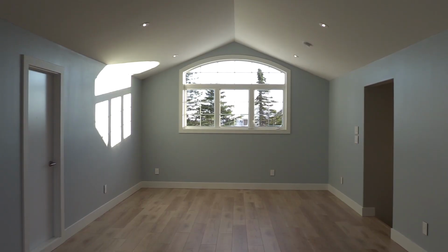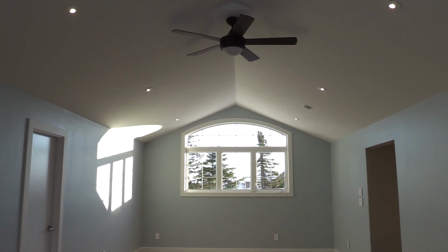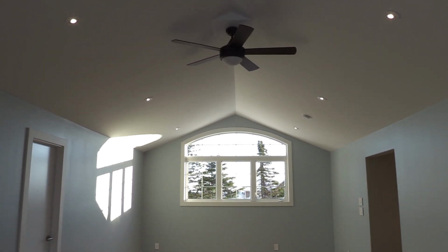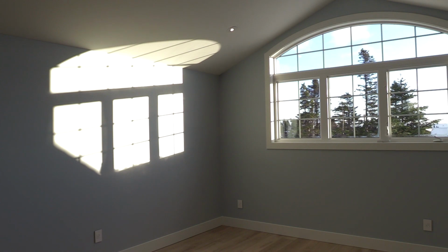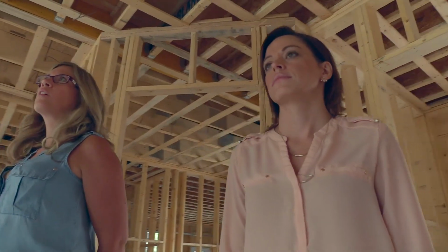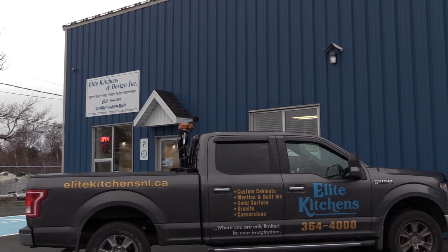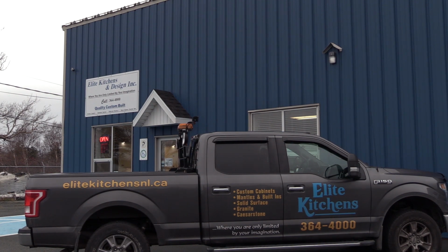By now, things are coming together quite quickly, but the only reason is because of the countless hours of planning in this project up front. One of the major interior projects still left to complete is the kitchen, and Krista from Elite Kitchens has helped us plan it right to the T. Let's go down to Elite Kitchen shop and see how they make it all happen.